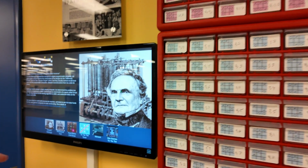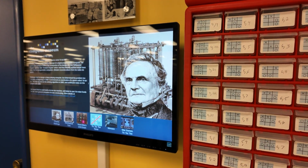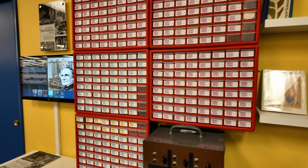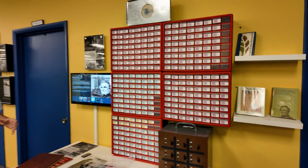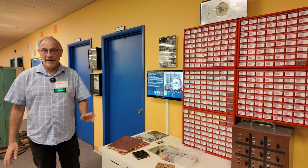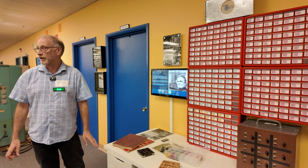In 1820, he designed the difference engine, a mechanical machine. It should have, could have, might have been the first programmable digital computer. Brits tried to build it. They could not get it to work. They gave up after spending the equivalent of millions of dollars.